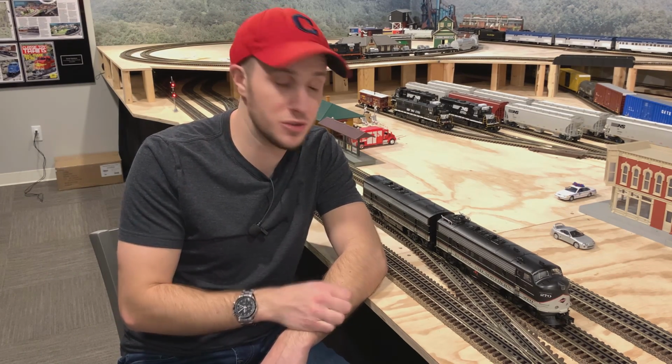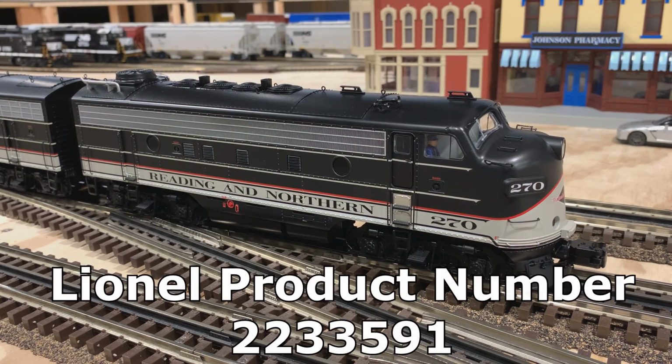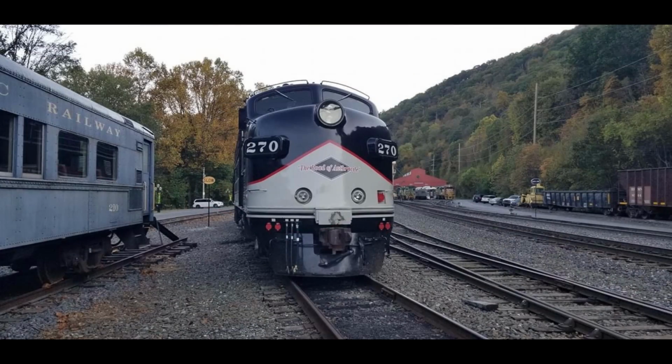Okay, let's take an up-close look at some of the details of this model. Starting with the lead A unit, which is Lionel number 2233591, the A unit has two motors which provide plenty of pulling power. Looking at the front, the first thing I noticed is all of the separately applied grab iron details. Lionel really got a lot of the fine details right. The horn is in the correct place, the grab irons are in the correct place, and what I like the most is that they kept it true to the prototype by eliminating a front door on the nose.